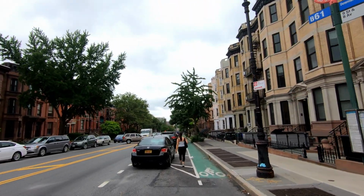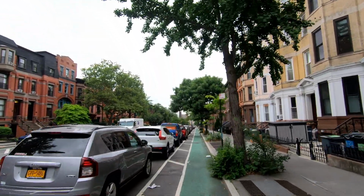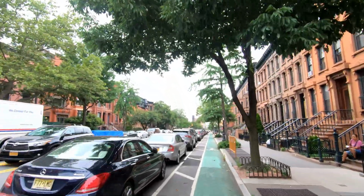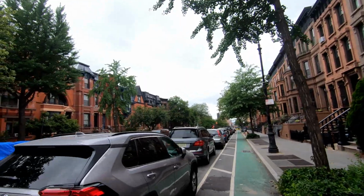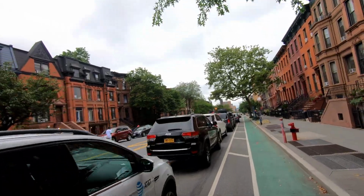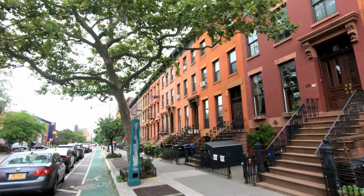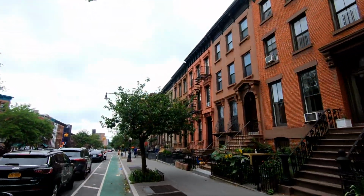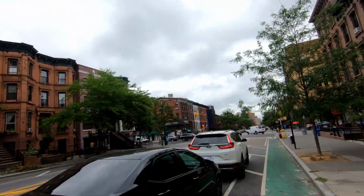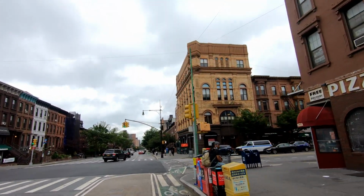I'll squeeze in through here. We'll go down 9th Street to 7th Avenue. We'll sort of zigzag through Park Slope just to give you a flavor of both the commercial and the residential parts of it. Much of this was built in the late 1800s. It coincided with the opening of the Brooklyn Bridge in 1883, so that really opened up Brooklyn to being more of a place you could live and get to Manhattan.